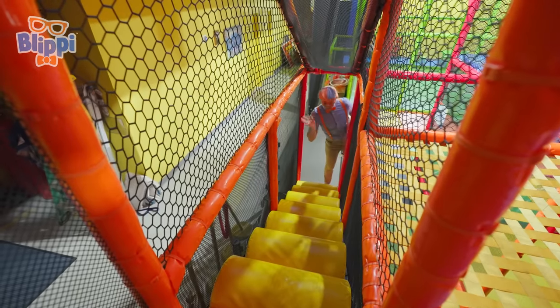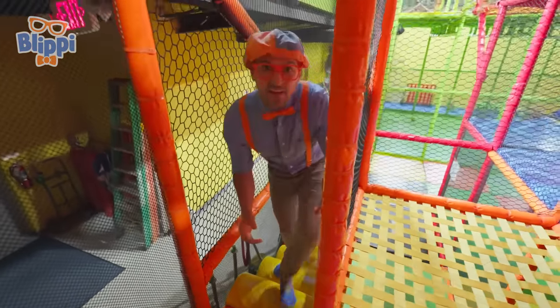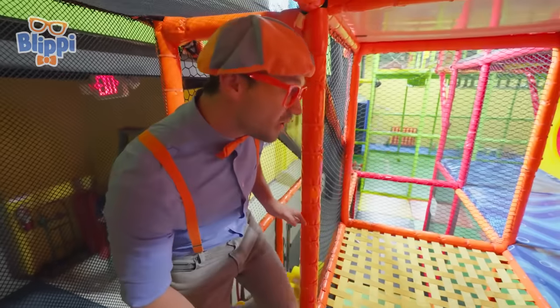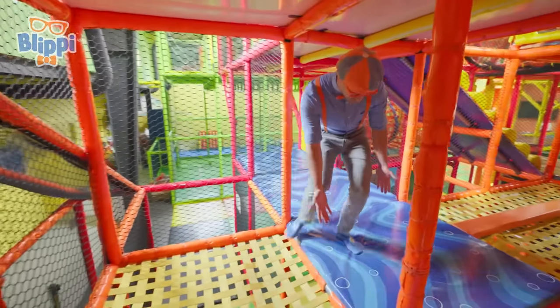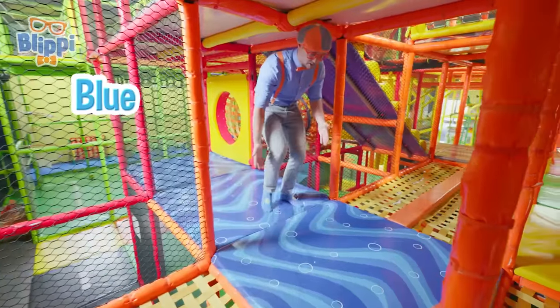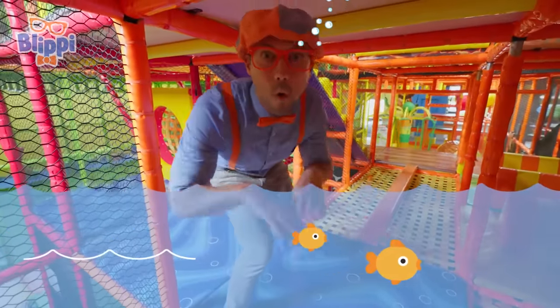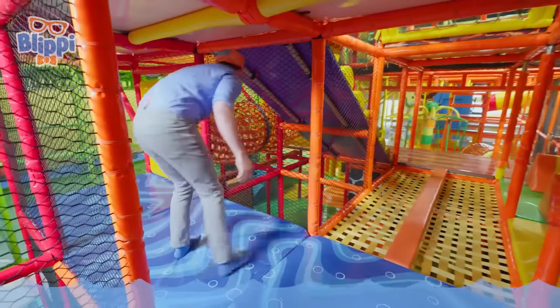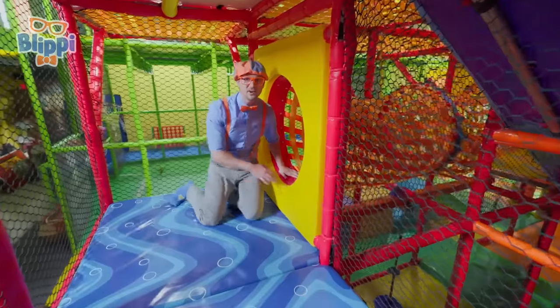Whoa, hello. Whoa, look at these yellow stairs. Okay, now I'm going to the second floor. Wow, this place looks awesome. Oh, do you see the ground? Yeah, it's blue like water. Ooh, like I'm a fish. Whoa, cool. Check it out. Oh, come take a look.